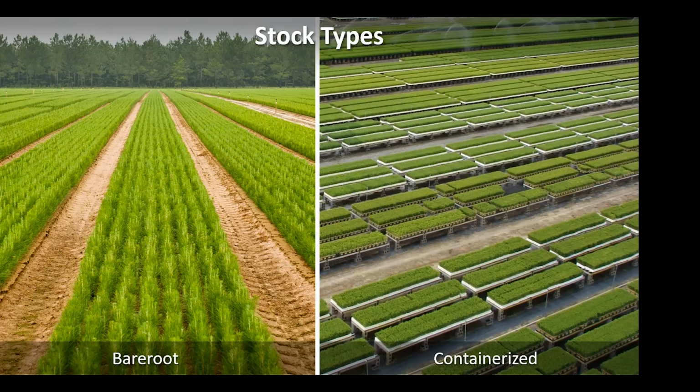With the open pollinated seedlings, the majority of the stand at age 13 was primarily pulpwood. With the control pollinated seedlings, though, at age 18, the majority of those stems were chip and saw trees. Thus, they went to a higher value product. Now let's look at stocking types.